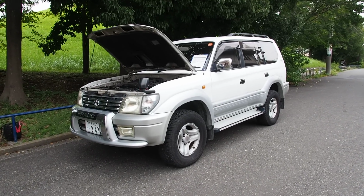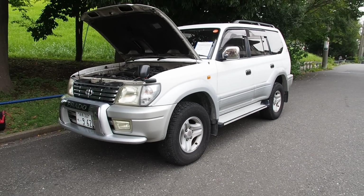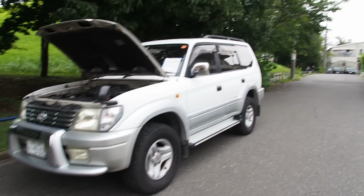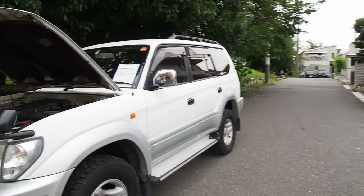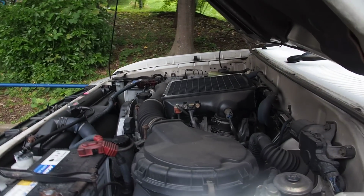Hey guys, it's Derek from Pacific Coast Auto here in Japan, and we're taking a look at a year 2000 Land Cruiser Prado. This is the 95 series Land Cruiser. It is a 4-door with a turbocharged 3-liter diesel engine plus intercooler.